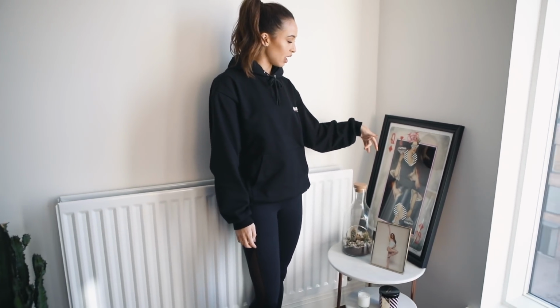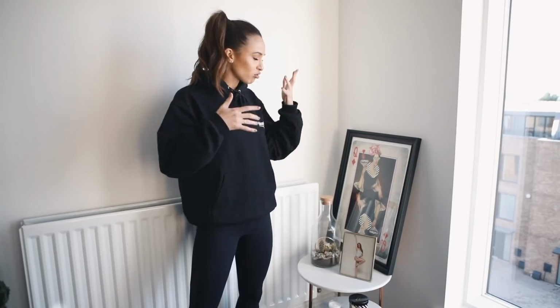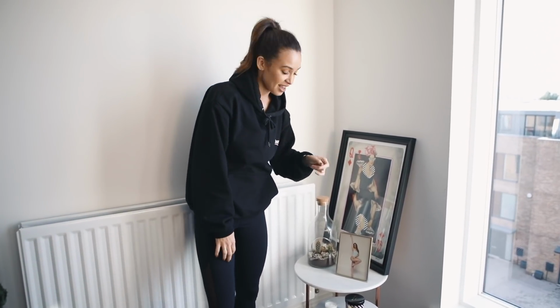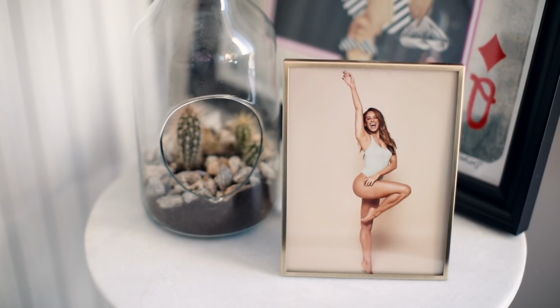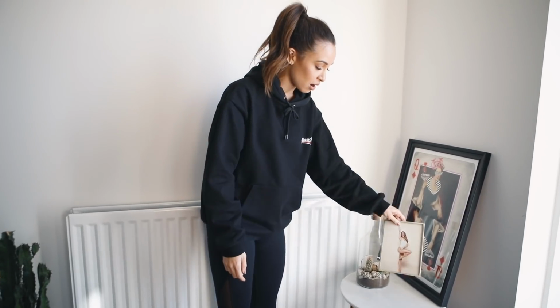It's got a queen on it, but it's kind of abstract. She's holding a diamond, she's got some cool shades on. Her crown is kind of crooked to the side. She's gangster, this is a gangster queen. And I thought, gangster queen, you know. Alongside one of my most proud career moments, which was being involved in the Isle of Paradise Own Your Glow campaign shoot.